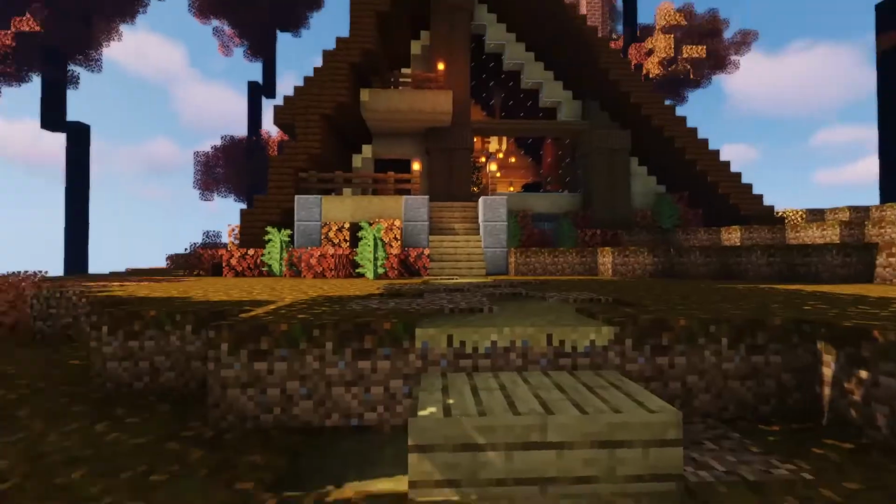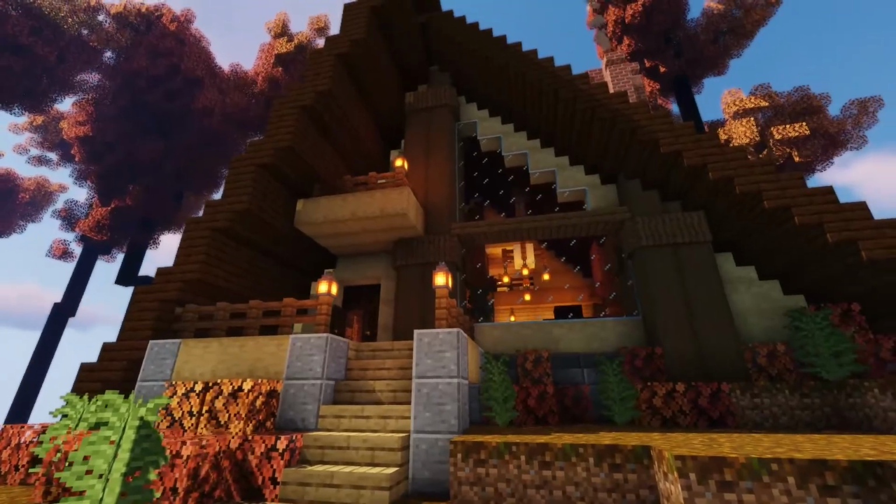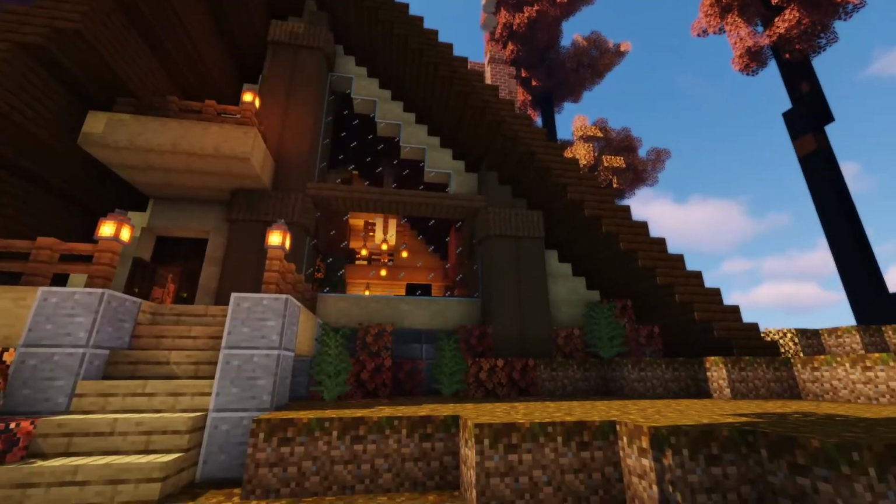Here we go. This is the little cabin that we built. Now, I was really wanting to build something that I would enjoy living in myself. And so a lot of the decisions I made were based on that.